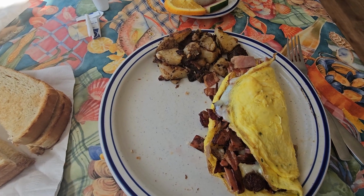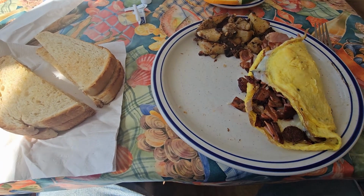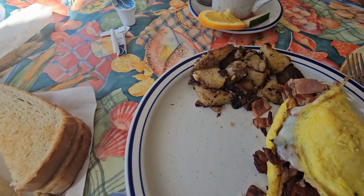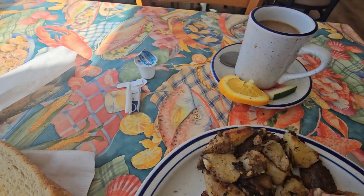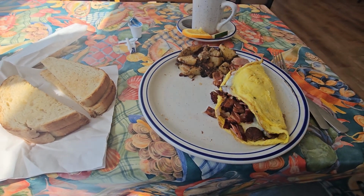Folks, here's the bear omelet. Let's get sausage, bacon, ham, cheese. Get some fried taters, sourdough bread, plenty of coffee. So, I'll let you know how it tastes.